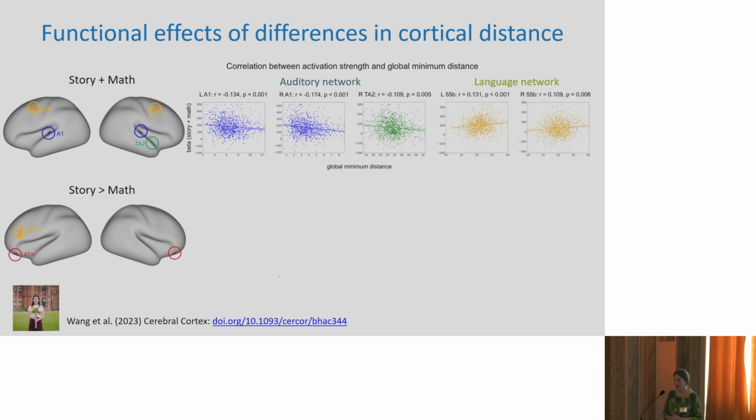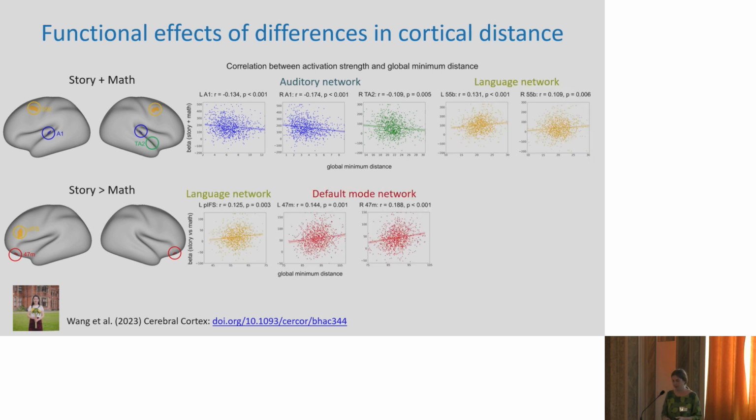So the closer these parcels are, the more that they activate to the auditory inputs. Then we also have parcels of the language network and the default mode network that show the opposite relationship. So this time a positive correlation between distance and activation. So in participants for whom these parcels are further away from their sensory-motor landmarks, there's more activation in these networks, which are thought to have more abstract types of representations in them.